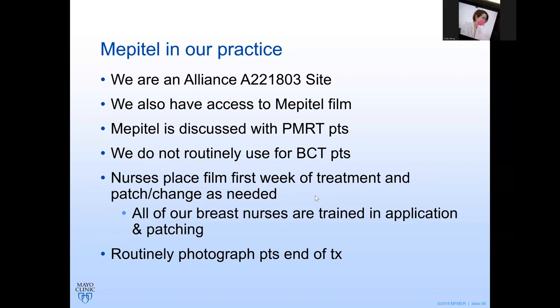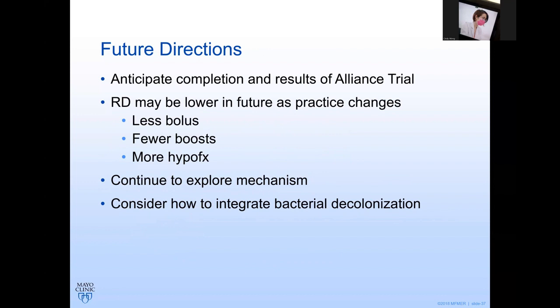That workflow means a lot of patients who are getting it, who are using the film, which is wonderful. We don't routinely use Mepital film in patients who've undergone breast conserving therapy. We use alternative methods for that, but we do use a lot of it in our post-mastectomy patients.